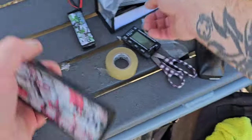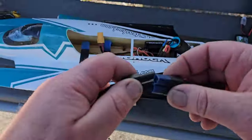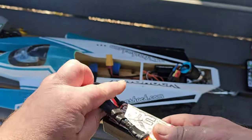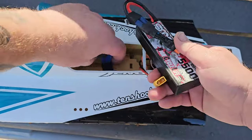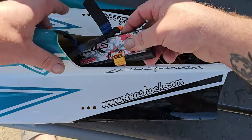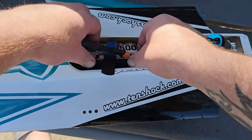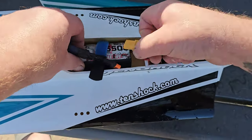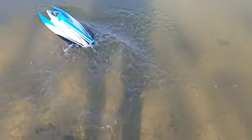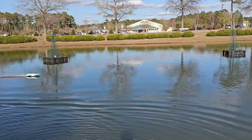Okay, so now I'm gonna have to get creative with how I put this battery in the boat because of this connector and the way the hatch is made. Hopefully I can get it to fit in here. This battery tray is not made for a hard pack. It's made for a soft pack 3S, and I can clip it in there. Just got to be super careful here. 5,500 milliamp 3S. Hopefully that does good. I got that little canopy taped up so we don't take on any water. Here's going to have some pep.